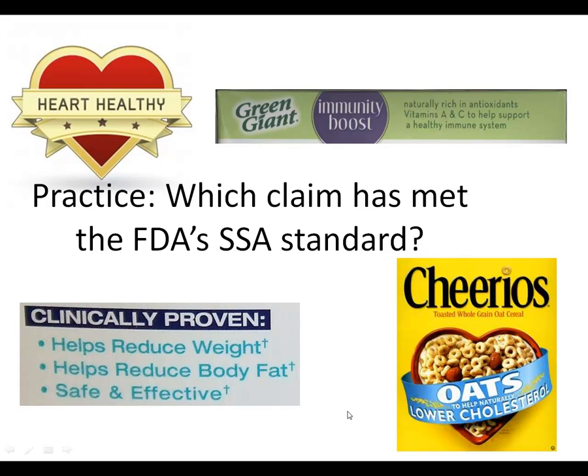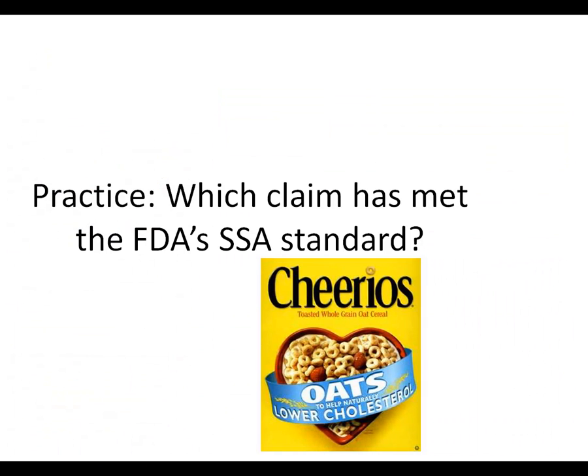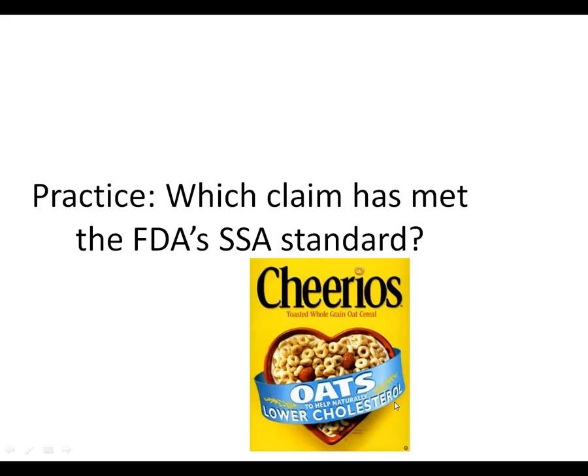So let's see what you've learned. Here are the 4 labels, which I showed you at the beginning. Just by looking at the labels and the language on the labels, which claim has met the FDA's SSA standard? That's right, Cheerios. Cheerios is the only one that had no asterisks. It's the only one that actually used active words, not help support, help maintain. It actually makes the claim that your cholesterol goes down. That's a structure function statement, but it's actually something that changes the progression of the disease, and so that's why they're allowed to make the health claims.